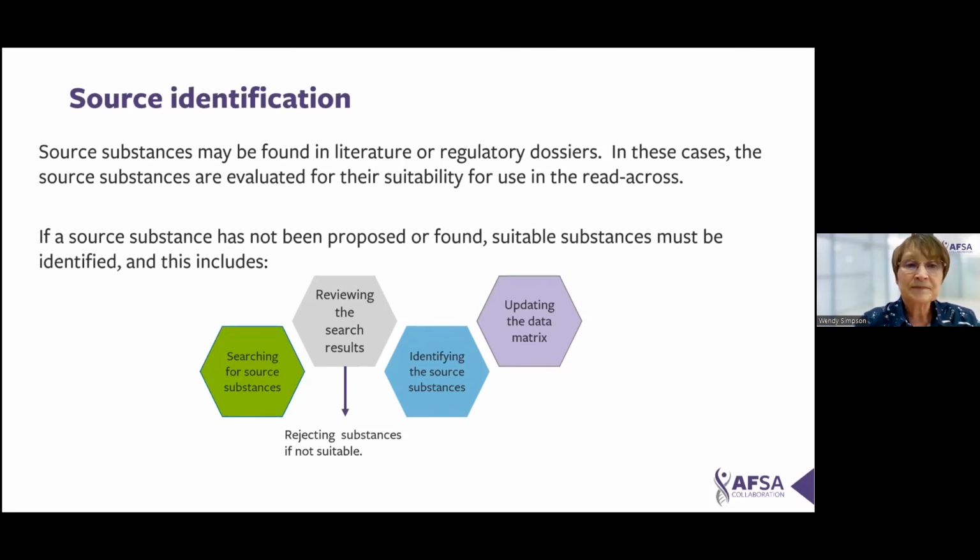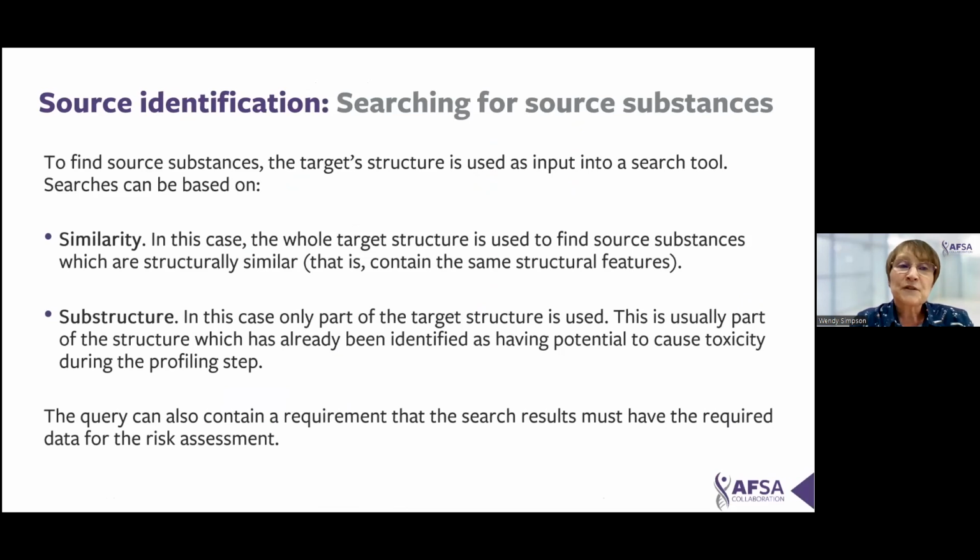Next slide, please. So when you're looking for source substances and using the target structure, there are two types of searches you can perform. A similarity search, which uses the whole target structure to find source substances which are structurally similar, so they contain the same features that you've recorded in your molecular structure earlier. The other option is to take a part of your target structure and use that as the input to the search. This may have come from your profiling step. You may have had an alert associated with a piece of a functional group within your target structure that you can then use as the input for your search.